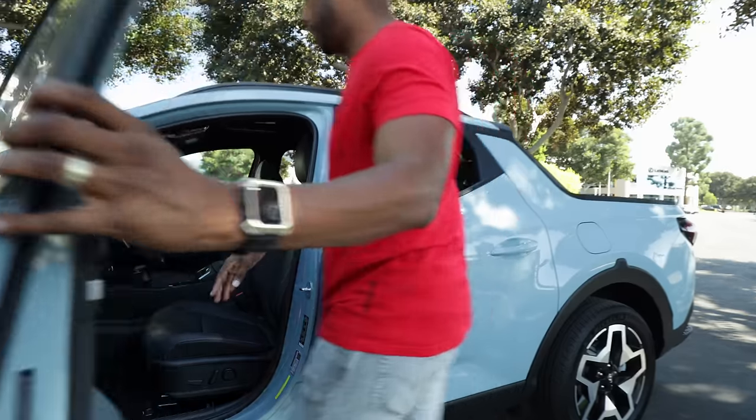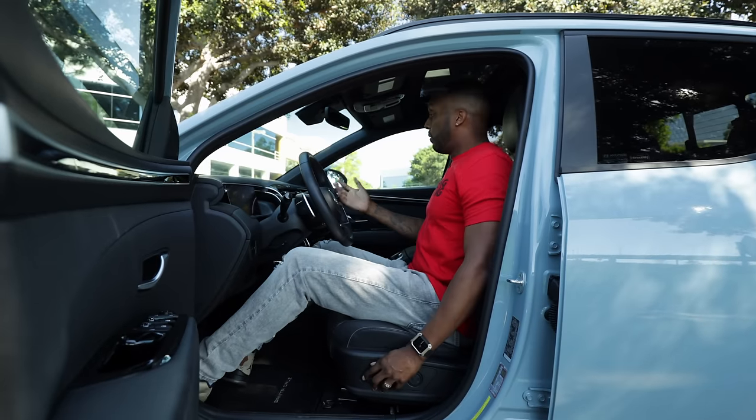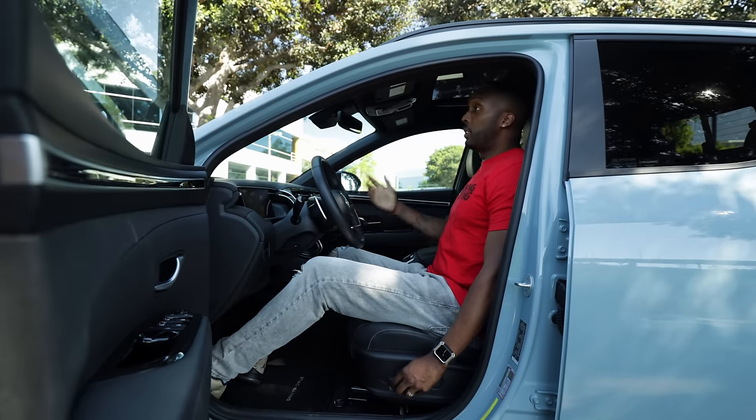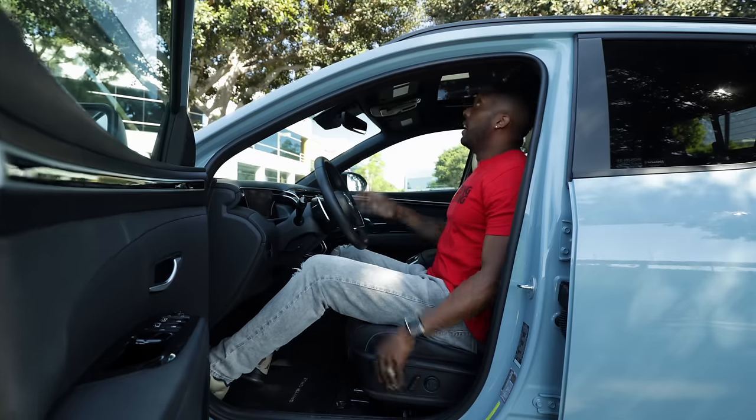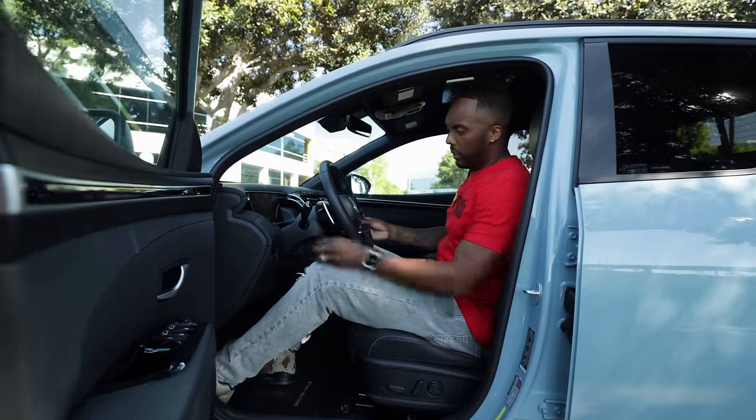Before gearing up to go on your adventure, you want to make sure that you actually fit in the Santa Cruz, and that's what I'm here for. Me being 6'4", let's see how I fit in the driver's seat. So hopping into the driver's position, feels like I got plenty of space. I can even scoot the seat back, goes down, and this is a lot of headroom for me. It's a lot of leg space.